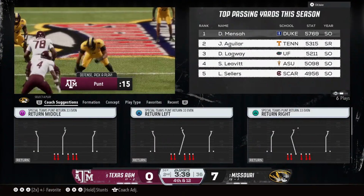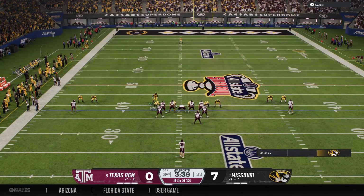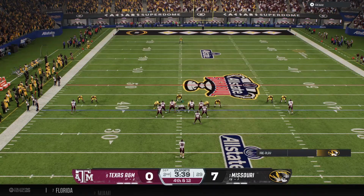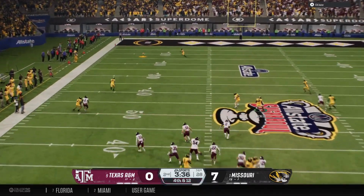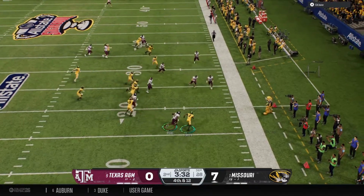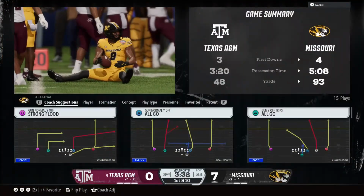Well, I see what the quarterback's trying to do here. He's holding on to that football to the last possible second to give that play a chance. But he held it just a little bit too long. And the defense is able to hit him to force that incompletion. And at fourth down, they'll punt it away here. And the coverage gets the return to the ground.